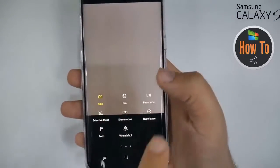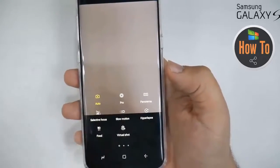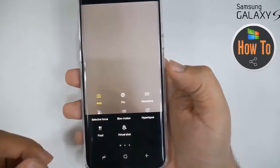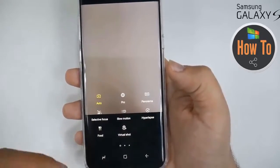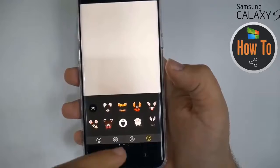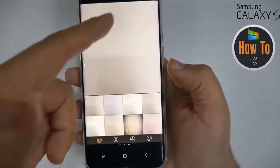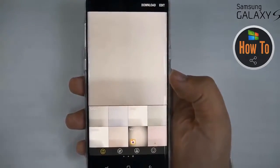Swiping left gets you all your modes. Again, they're on the lower half, so you can easily reach it all one-handed. This is where you get your panorama shot, your food shot, slow motion, and selective focus, or for you iPhone users, portrait mode. Swipe over on this side, you get your filters, your Snapchat-type masks, your stamps, whatever you want in your photo, and these are all built in, and you can download more as time goes on.